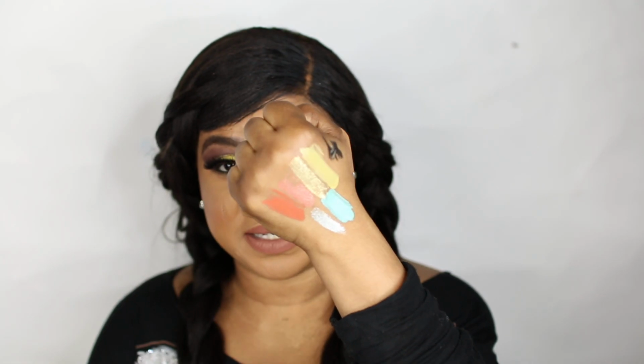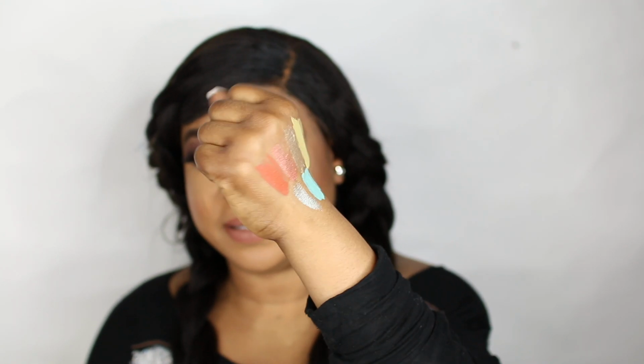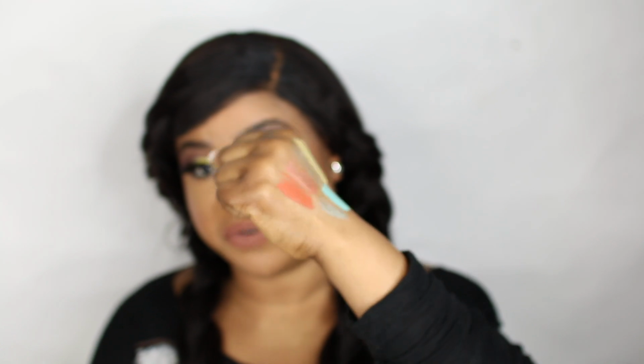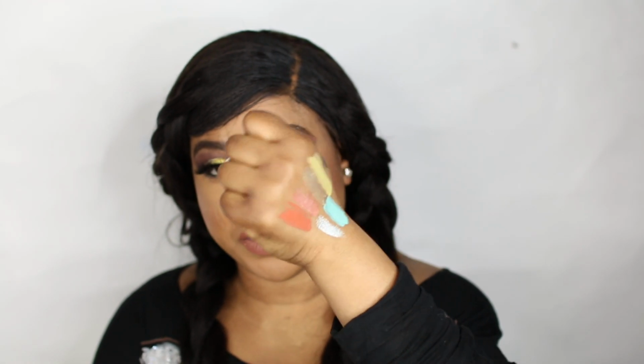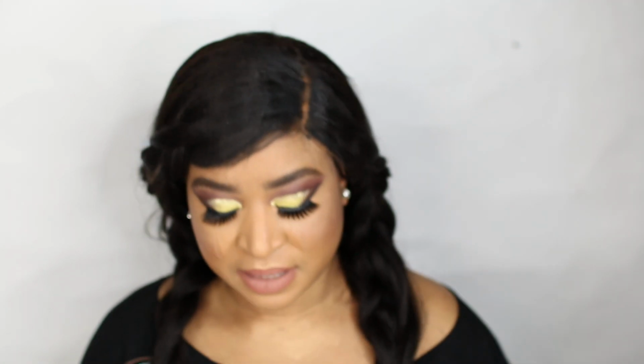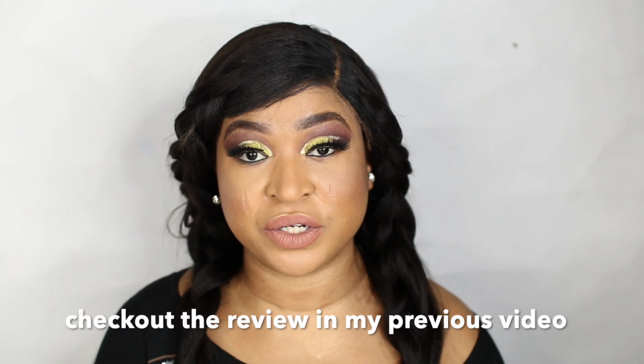The matte shade is very easy to blend and long lasting, and the glitter shade is very shimmery and gives you that bold pow look to your eyes. I actually love the color variation she chose, and I like the combinations of the colors that she chose as well. I'm quite loving that. As for the Too Faced collaboration with the Pretty Mess collection, I really quite love the eyeshadow palette.